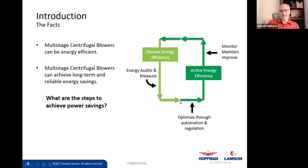So this is basically the cycle that the industry is starting to adopt. It's taking a look at your existing equipment, auditing it, optimizing it, and then going back and monitoring and maintaining it. So there's always this energy efficiency cycle, if you will.